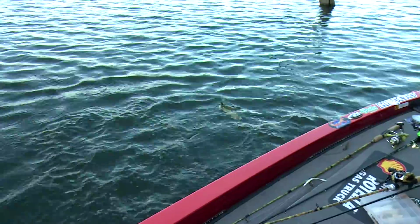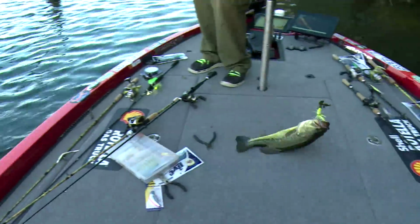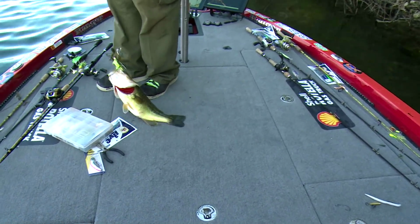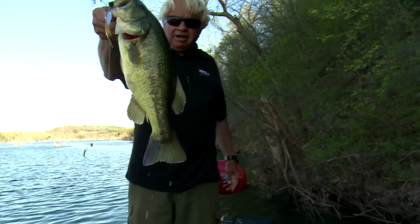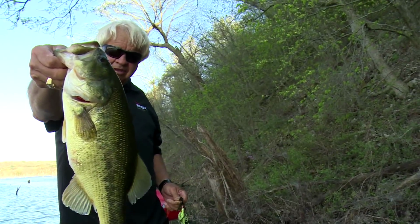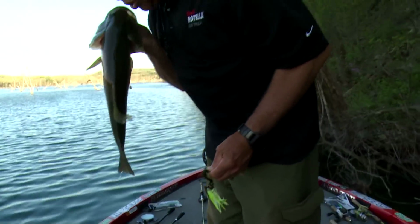I was in close to the bank there getting Chris unhung. You haven't got Chris unhung yet. Yeah. I got too many rods laying up here. Oh, man. That is a beauty right there. Look at that fish. That is a beauty, man. Look at that baby. That's a big fat girl right there. She's getting ready to make babies.